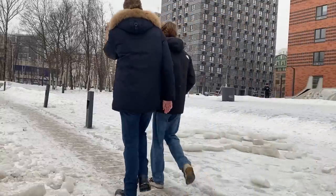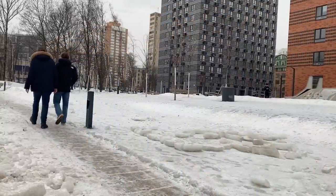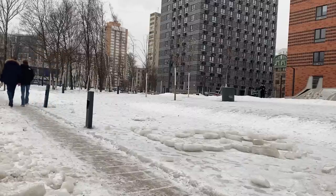So I noticed a kid's table over there. You want to arm wrestle? I think I want to just wrestle on the table. Just full on wrestle. No, it's too cold for that. Okay.